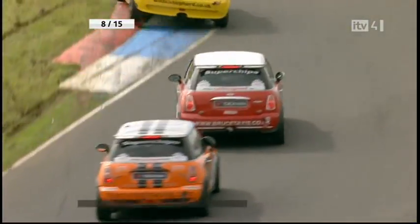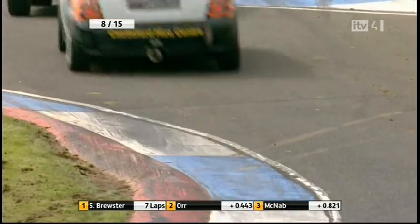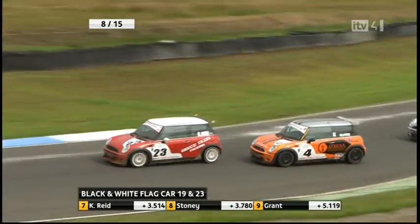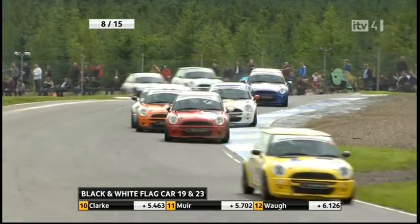We've got black and white flag for the first two drivers, actually, George Orr and Steve Brewster. So driving standards, they're having a very close look at these guys. But this is entertainment, this is car racing, this is the route possibly to touring cars. There's Malcolm McNabb now all over the back of the red car of George Orr to try and take second place.